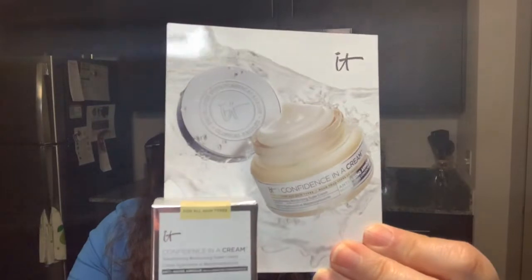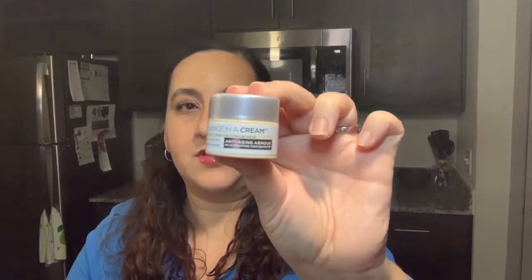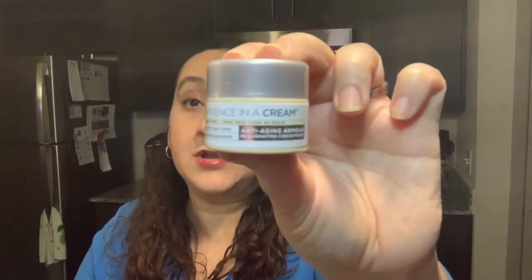So this is actually the product that I chose for the month, so you guys can see that here. This is the It Cosmetics Confidence in a Cream. I needed a night cream. So this is the transforming moisturizer super cream. So that is what that looks like there. And then let's see what the package looks like here. And like I said, it's sample and deluxe size products. So this is what the cream looks like. I've never tried this cream myself before.